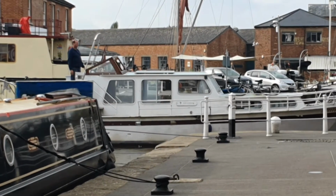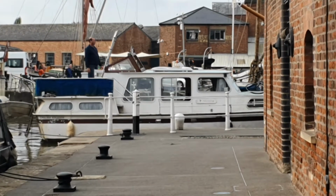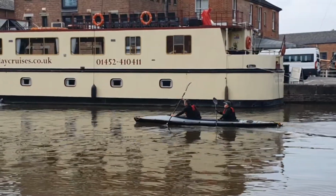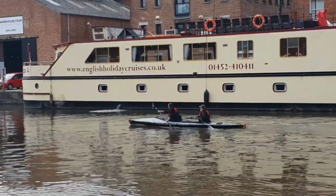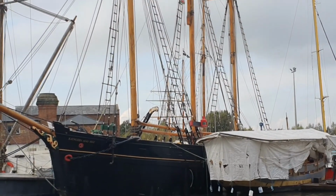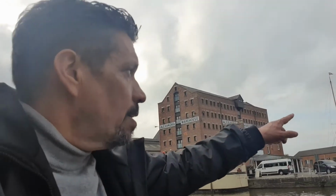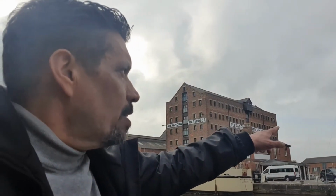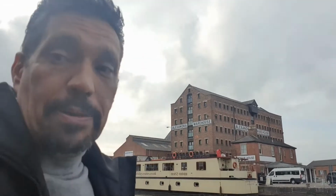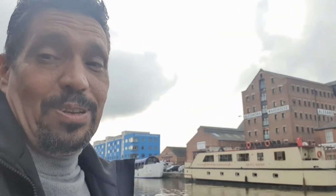This is interesting. It's quite fascinating, really, to be honest. And it's always nice to see an old cutter. This is the cutter. This is called the Rathleen and May. What a lovely looking, what do you call it? Oh, it was a ship, but it's a cutter, isn't it?